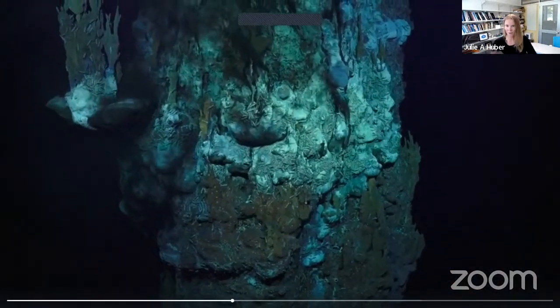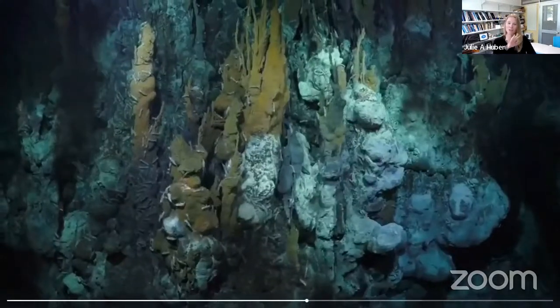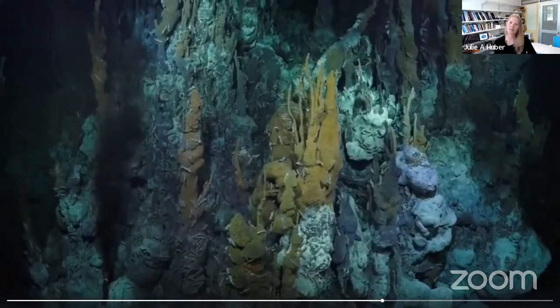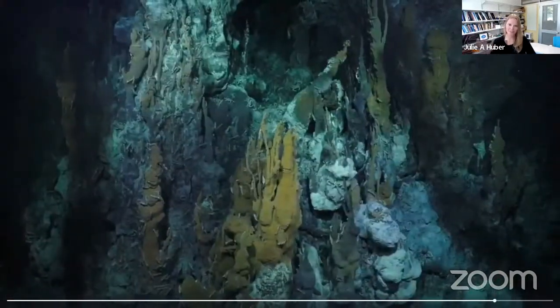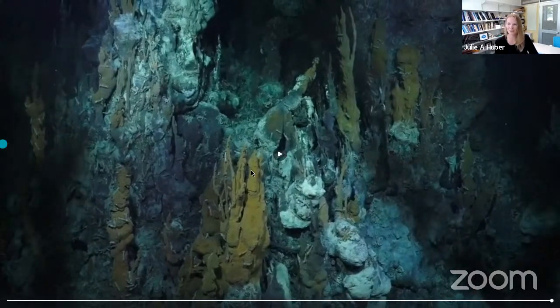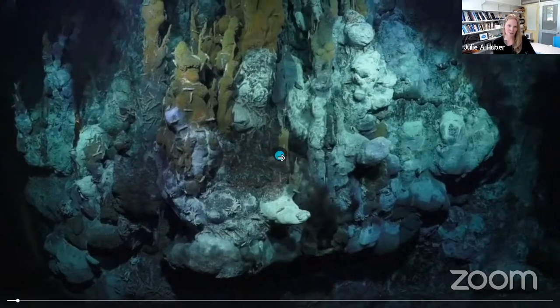This was my first time working in a back arc. And what I found really fascinating was the variation along the arc. As Dave showed in the beginning, we went from north to south. So this is one of our more robust smokers that we saw with these really cool, even the best architect might not design a building looking like this. Just really beautiful chimney structures and other things.